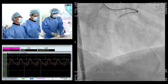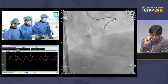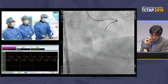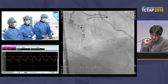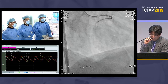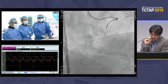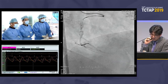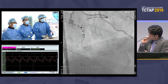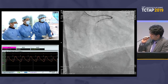What should we do? So considering the events that happened at the previous PCI, where the wire went into the wrong place, there was a perforation after ballooning. It happened just 1 month ago. So considering that, will those things change your first strategy, Dr. La or Dr. Sakura? Is antegrade first okay for this case?